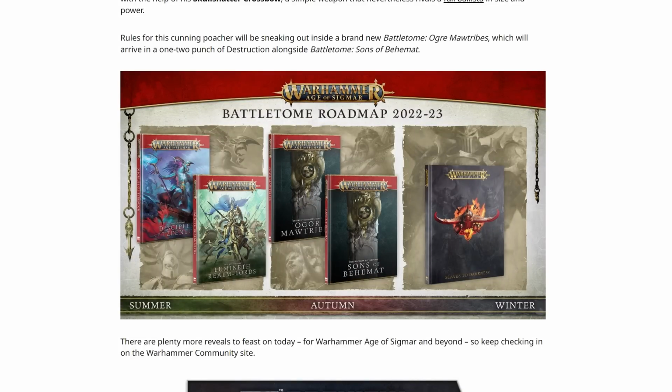So he's going to be showing up in the new battletome for the Ogre Mawtribes, which is going to come out same as the Sons of Behemat in autumn, which does admittedly put to bed the idea that it was going to be a joint battletome. I did see that floating around. And I can't remember who said it, but someone said that they were going to be merged into one battletome called Dads and Lads, which I was all on board with. If they'd done that, I would have been well happy, but no, it's still separate, which is fine, I guess.